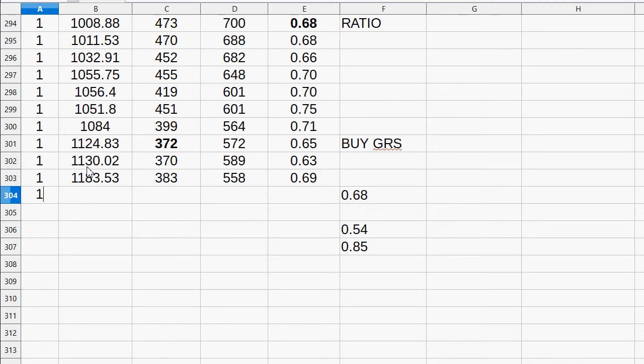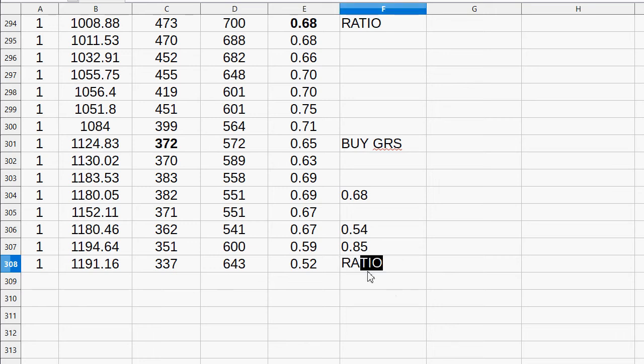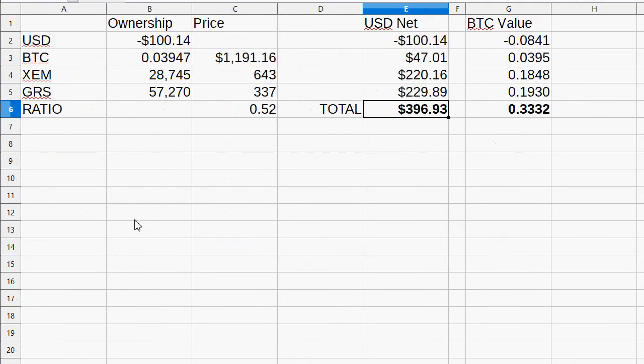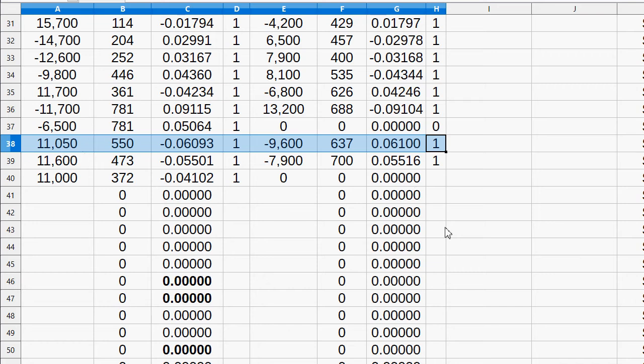Let's wait for the 54.85, 59, 52. So this is down to 337. Let's trade the ratio. Down to 0.52. So almost half. And really an okay move. Nothing that you're going to want to go too aggressive with as far as how many of the NEM you want to sell. Owning about 29,000 of them. The trade back we're looking to get done is, well, we're making kind of a new one because the last time we did one, it was this one here.